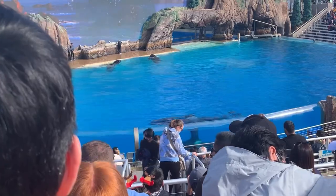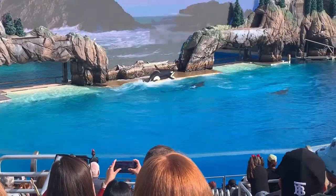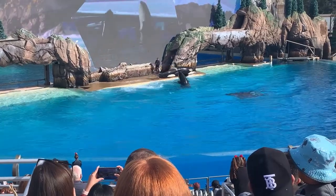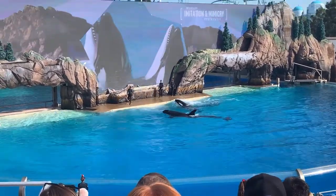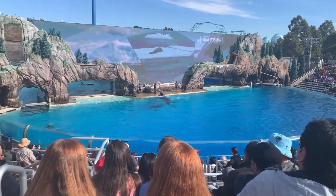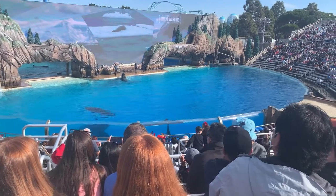Killer whales are highly social animals. Killer whales in the wild also imitate each other. We see it here at SeaWorld all the time. Most impressive and complex hunting abilities killer whales have developed around the world.